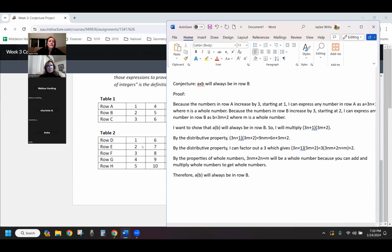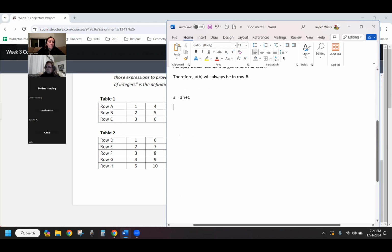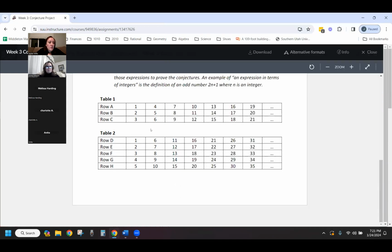Sure. Yeah. Okay, so maybe I'll just make some spots down here. The rows that we've defined so far are that A, lowercase a, can equal 3n plus 1. And I'm actually just going to use n on all of these, but when you're proving your conjectures, make sure to use 3n and 3m. But we did A equals 3n plus 1, B equals 3n plus 2. Any ideas on how we could write row C?